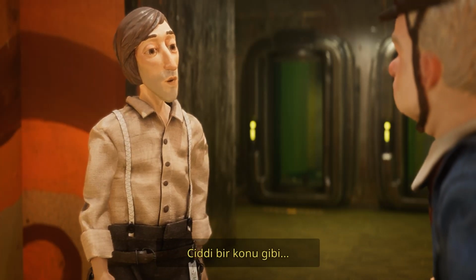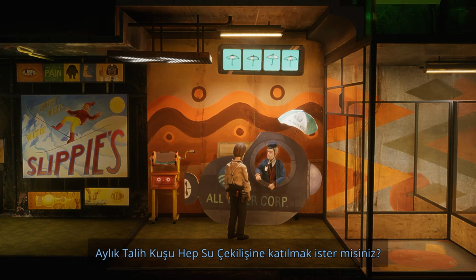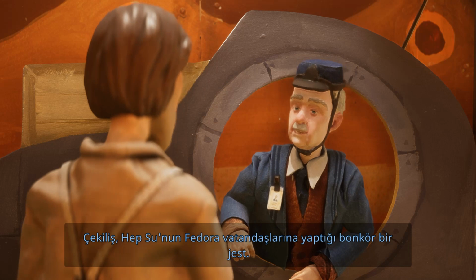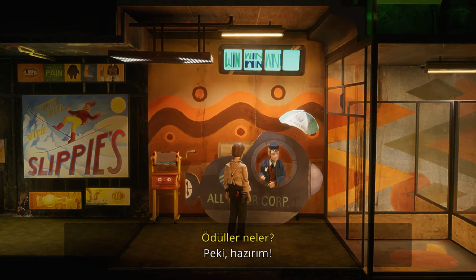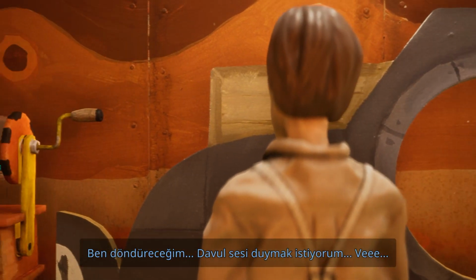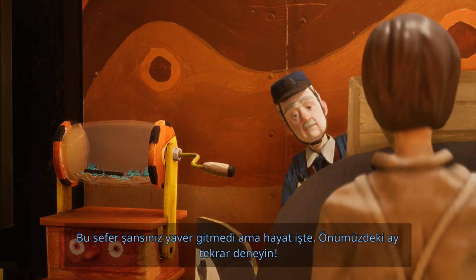Remembers? Okay, sounds serious. Anyway, I'm neglecting my post. Welcome to the Agora Arcades. Would you like to partake in the monthly all-water raffle bonanza? Oh, sure. Wait, is it free to enter? Certainly. The raffle is a generous gesture of frivolity from Allwater to you, the citizens of Fedora. Okay, I'm ready. I'll just spin her up. Drum roll, please. And... Looks like you were unlucky this time, but that's life. Try again next month.